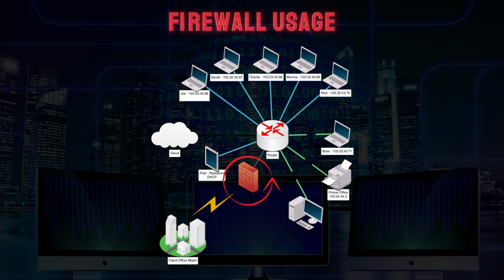Bandwidth management. Firewalls can be configured to prioritize or limit specific types of traffic, optimizing network performance and ensuring that critical applications receive the necessary bandwidth. This helps prevent network congestion and improves overall efficiency.